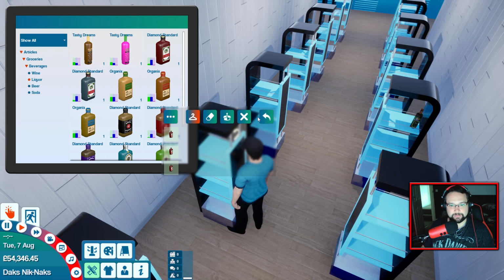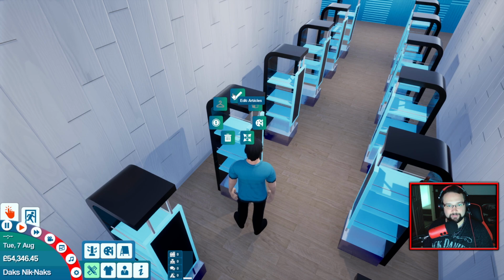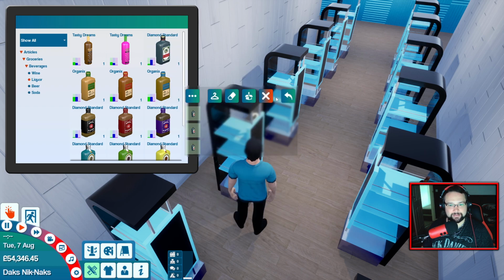I kid you not, I know it sounds pathetic, but my wrist's hurting from laying all these goddamn shelving things out. It's so finicky moving the wine. The wine. What the hell? The mouse, these smaller gaps, again and again.